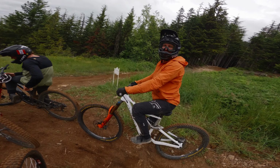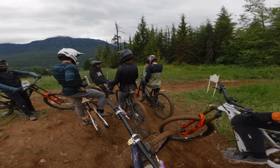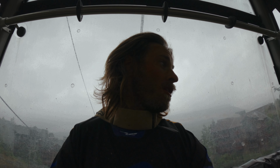Oh, that was not bad. Legs are burning a bit. It's a lot of moving. Well, I picked a bit of a bad track to do some line analysis on, because it's basically mainline with confidence on this one and watch out for the trees.